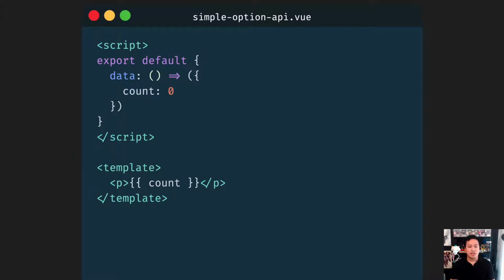So what we have here is a simple options API component that sort of mimics the counter, but a much more simplistic version, where we have our data store that tracks count and currently has a value of 0, and then it renders it out on the page. Very simplistic.